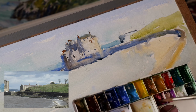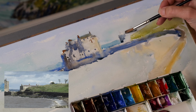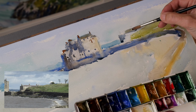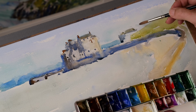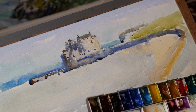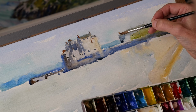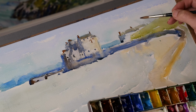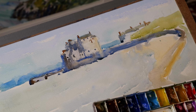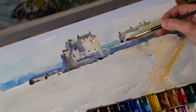That's okay. And now we have the tiled roof, which I'm going to do slightly yellower just to distinguish it from everything else. Nice and light. And the roofs go off into the distance here. And then the chimneys, which again I'll do in a more red. On there. And then this wall here coming in.